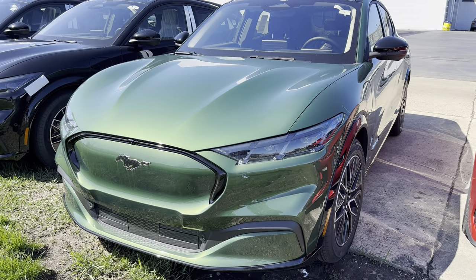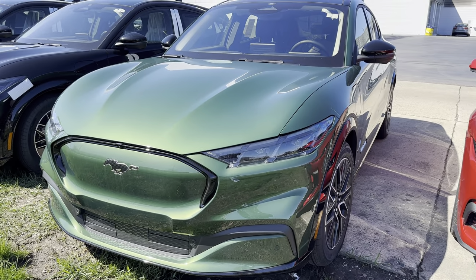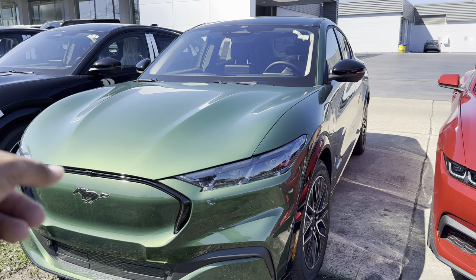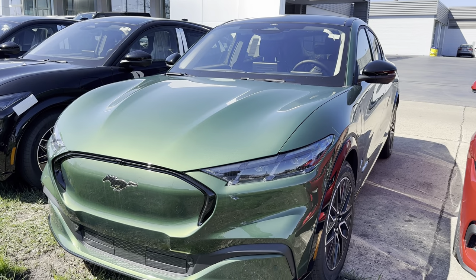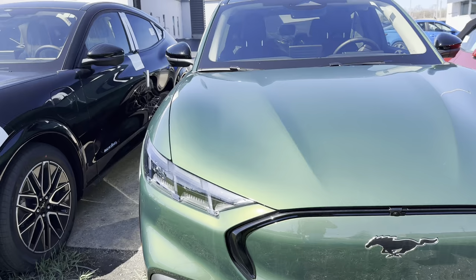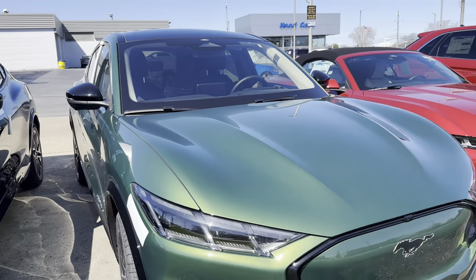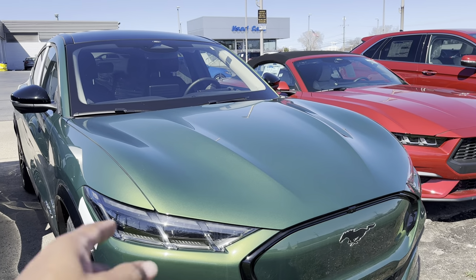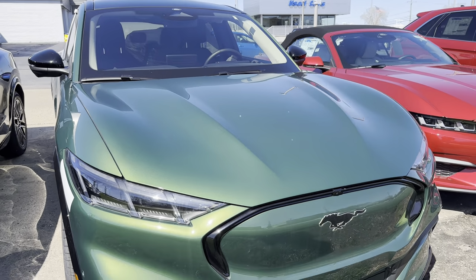I actually like this paint. Yo, y'all get in the comment section. Let me know what y'all think about this paint. I like it. It would look good on a Bronco, though. For real, real talk, it would look good on a Bronco. I also like that light blue and that baby bluish color. But this green popping. This green is freaky, for real.